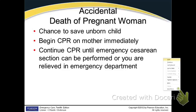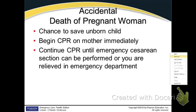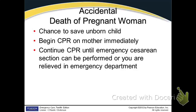So in this case, you would do whatever you needed to do CPR-wise, basically, to keep blood and oxygen pumping through that body, because that's the only way the baby's going to have any sort of support. Continue CPR until you're relieved, until they can do a C-section on the mother to try to get the baby out and help revive the baby further. But at that point, all you can do is try to keep something going to the baby so that they don't die as well.